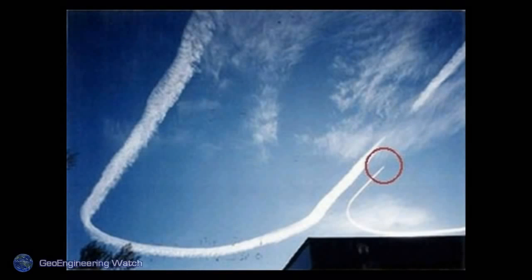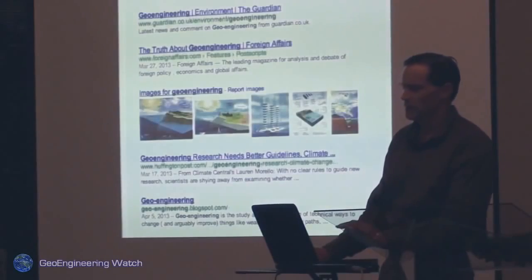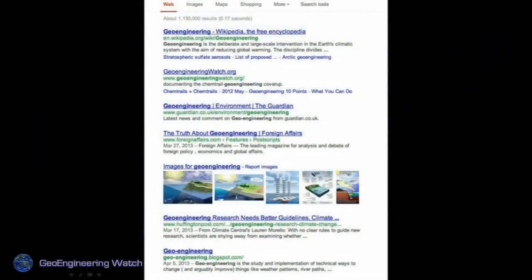Again, anybody who thinks this is commercial traffic may be confused about where they're going. They should think again. I mean, this has nothing to do with commercial traffic. If you Google geoengineering, this is the front page you find. Our site is the second item on that page. We're all science, no advertising, no politics. Geoengineering is hard science, and if people pursue that term, they'll find credible data.